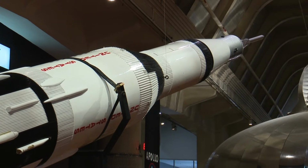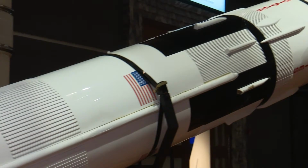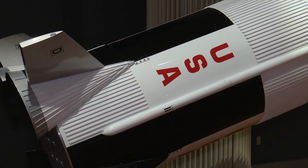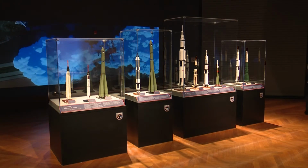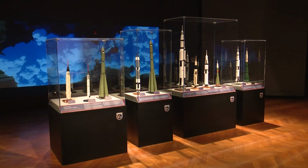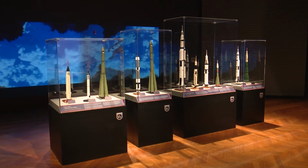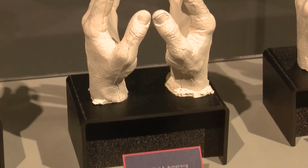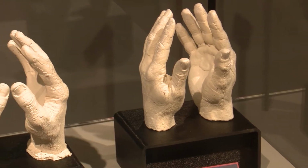This is a 1/10 scale model of the Saturn V rocket, which is the type of rocket that took all of the Apollo missions to the moon or to lunar orbit. Some other really interesting artifacts in here are smaller models that were used in the planning process of going to the moon. We also have some hand casts of the astronauts who were on Apollo 11, the lunar landing mission.